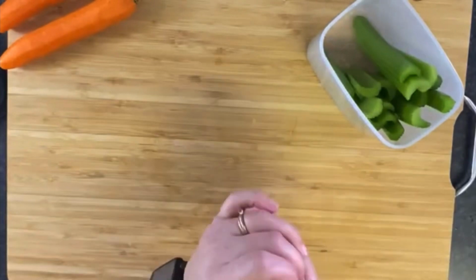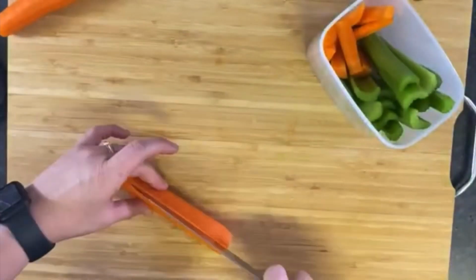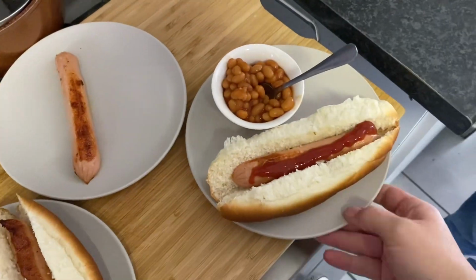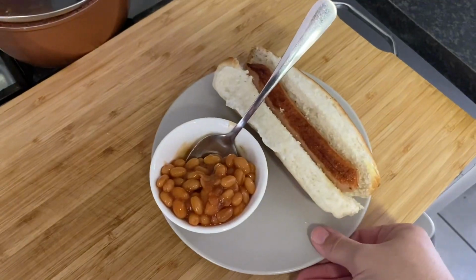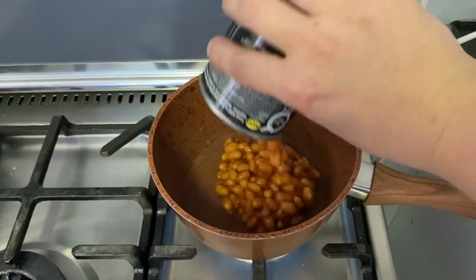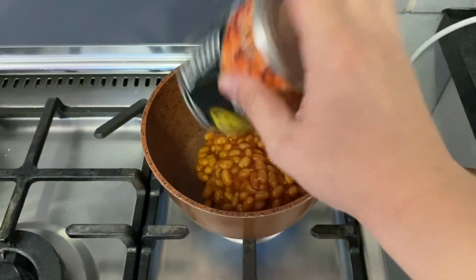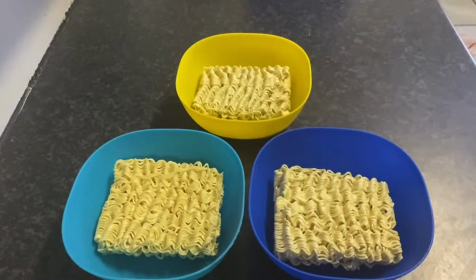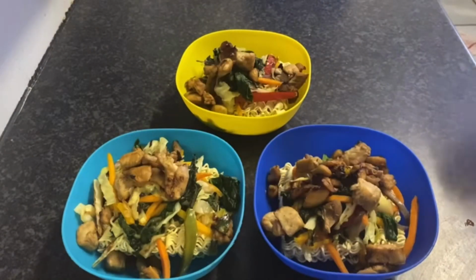A few more that aren't necessarily homemade, but great to have on hand in a pinch. I like to keep a pack of hot dogs stashed in the freezer for lunch emergencies. I like to serve these with a can of baked beans from my pantry. Another lunch from the pantry is this ramen. You can dress this up with chicken and veggies, even eggs.